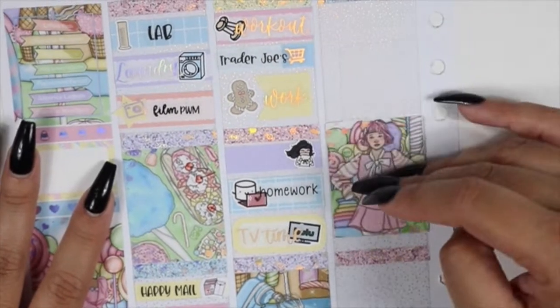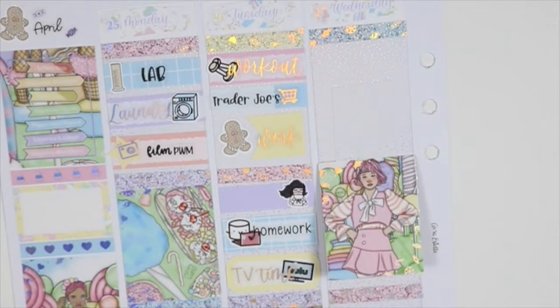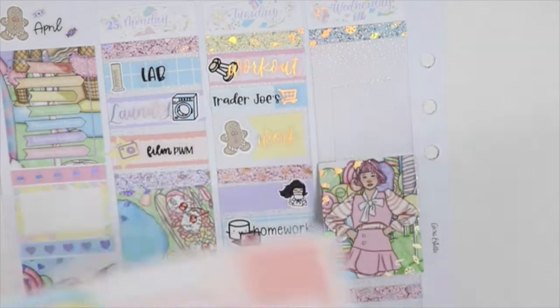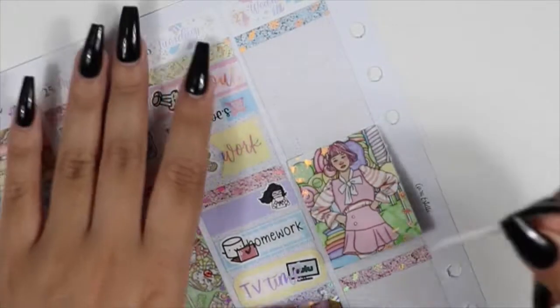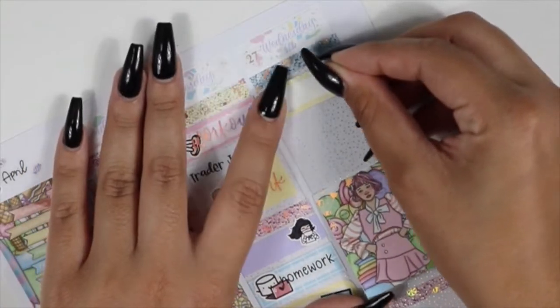Moving on to Wednesday. Wednesday morning, my dog had a vet appointment. I forgot to use this color, which I really could use there, but it's fine. What do I want to use? Wednesday morning, my dog had a grooming appointment. I should probably use some patterns. Not a grooming appointment, a vet appointment. And then I had class.